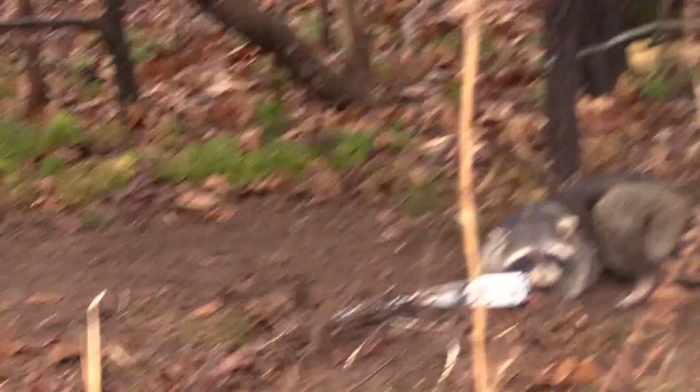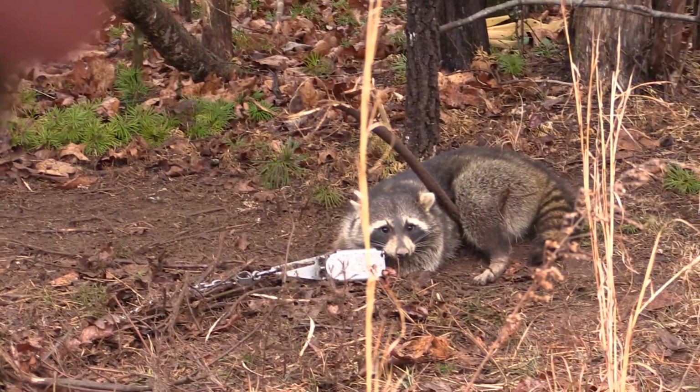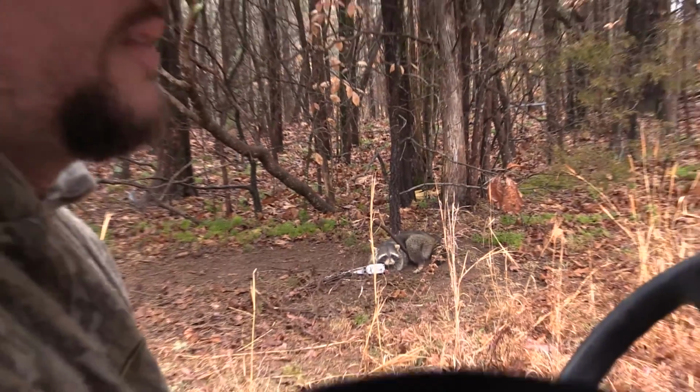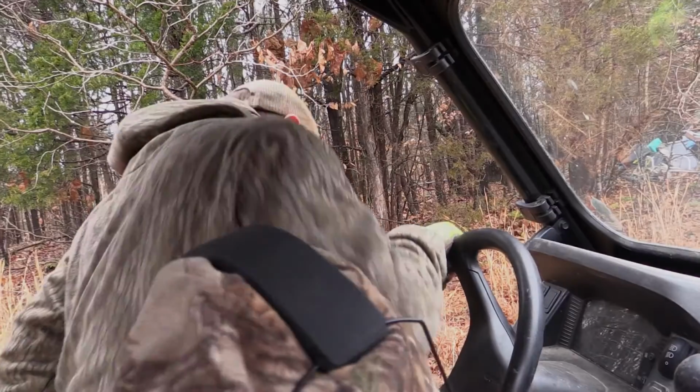We got another raccoon, Aaliyah. Same spot as yesterday. Nice little raccoon. Yeah, he's a baby one. No, he's not a baby. He's a big one.